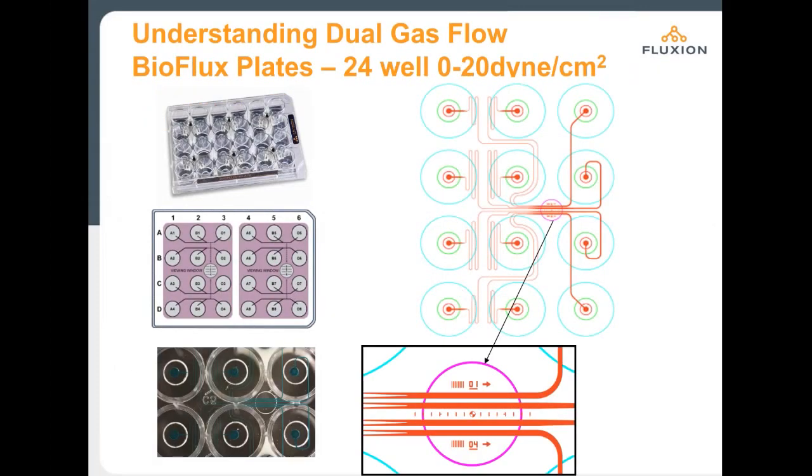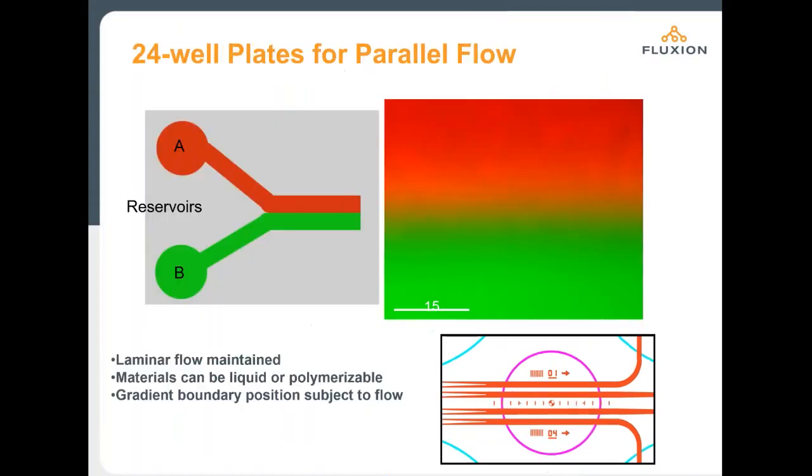To understand this last offering, which we call the dual gas flow, it's important to understand what the 24-well plates do. The 24-well plates allow for two different inlets, inlet A and inlet B. In this case, you can either perfuse media or drugs or compounds from inlet A or inlet B, or you could perfuse them at the same time to allow for what they call a laminar shear flow.